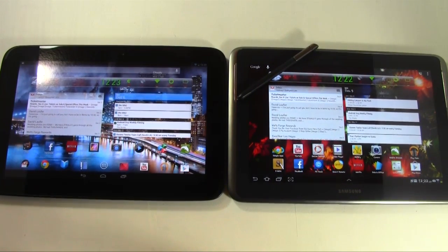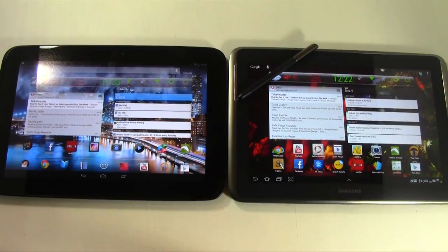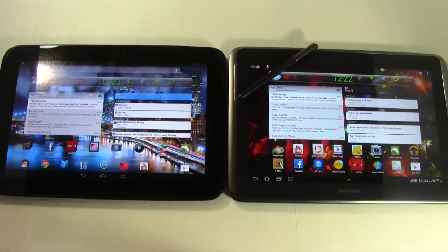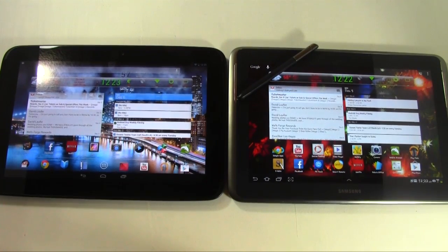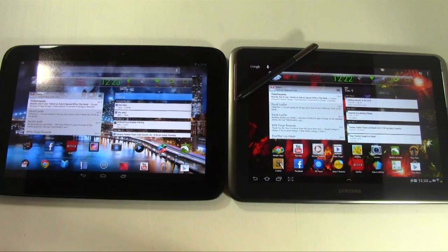And price. Well, price will definitely go to the Nexus 10 at $399 for the 16 gig, whereas this is back to normal price at $499 for the 16 gig. It was on sale for a little bit, but now it's gone back up. I checked that before the review to see about that. So because of that reason, it's definitely better for the price. Even for the 32 gig model, it's $50 cheaper at $499 versus $549.